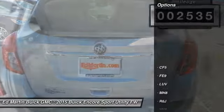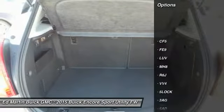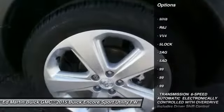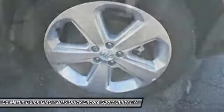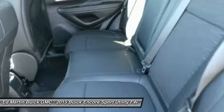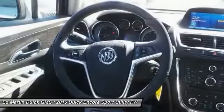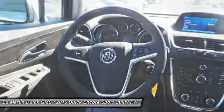This vehicle has less than 3,000 miles. Here are some of this vehicle's great options: steering wheel audio controls, keyless entry, remote engine start, Bluetooth, leather-wrapped steering wheel, adjustable steering wheel, power steering, floor mats, aluminum wheels, cruise control.